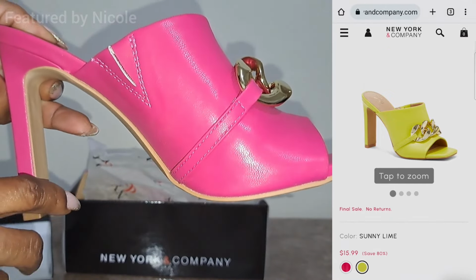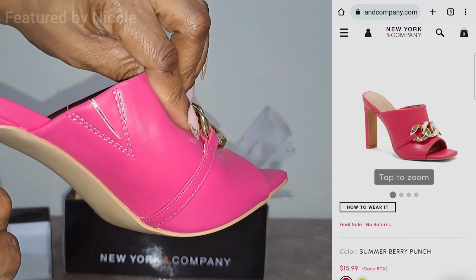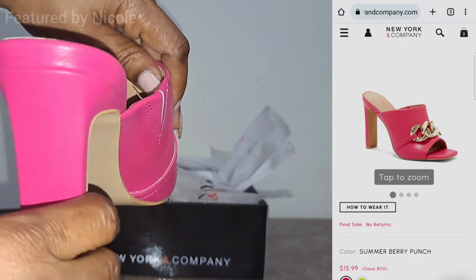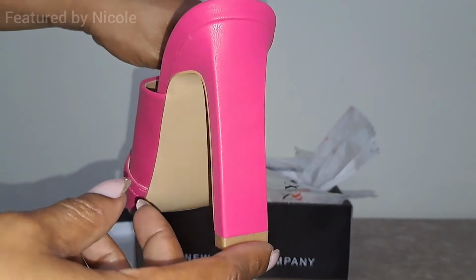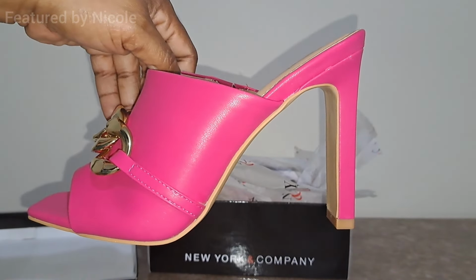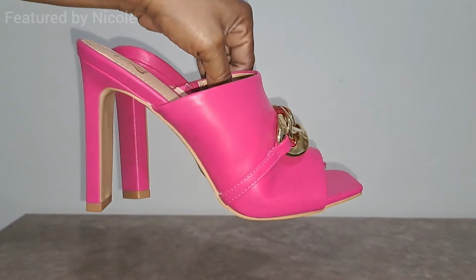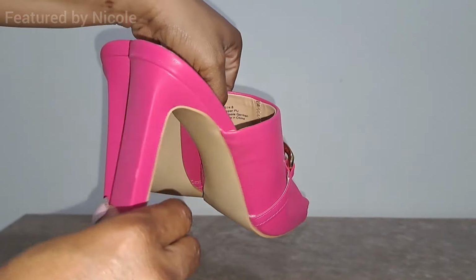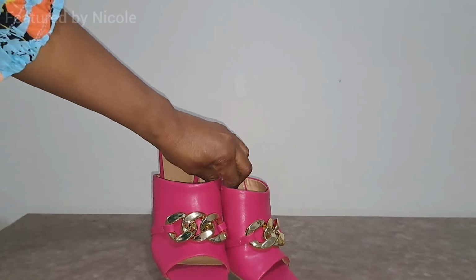The heel is nice, well stacked. It's wide, so it gives you that support. There is an elastic at the side, so it stretches to conform to your foot. Very nice heel. Again, it's stacked, it's high, 4 inches. Gives me that lift that I like because I'm very petite. I'm only 5'4", guys, for reference. So I love a well-constructed heel. So that's the CORA heel in Berry Punch.